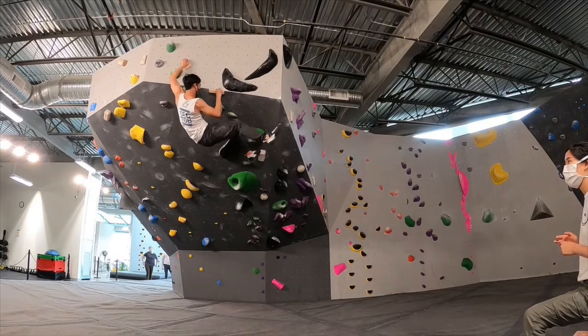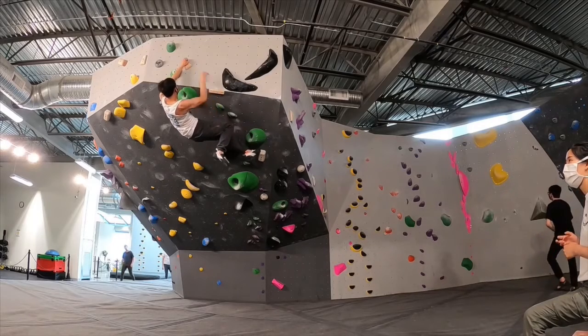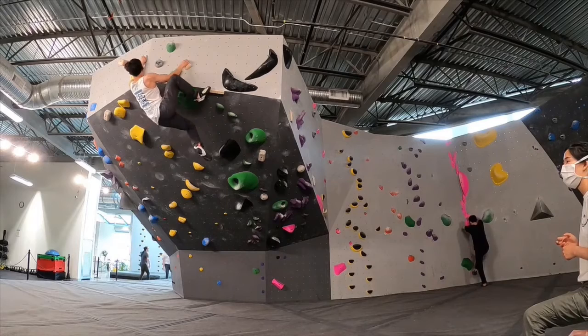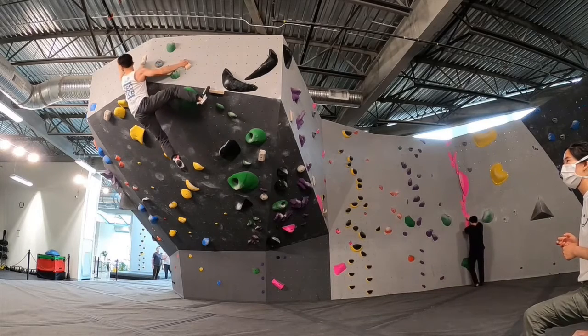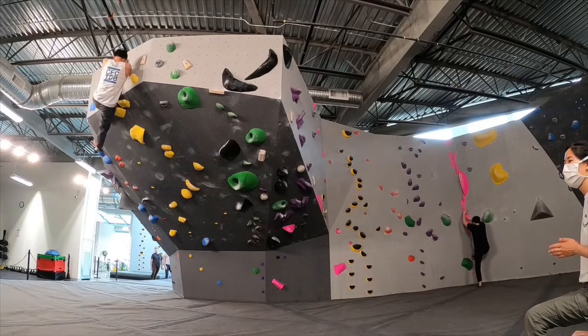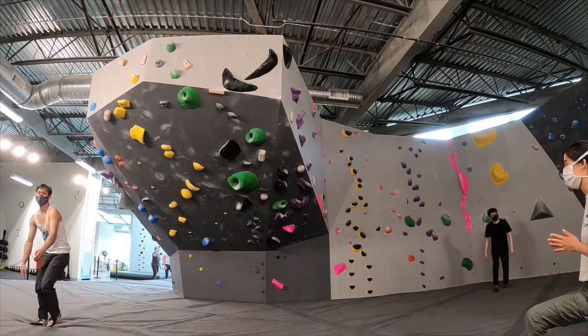So right here you can see that my left foot actually stays on, right, when I go through. And that's pretty much what you need to get that little bit extra reach, so that and tension to stay on the wall. And then the finished couple moves is pretty easy.